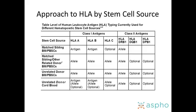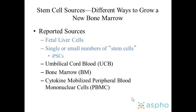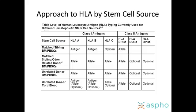This is a nice slide to help you understand what people are doing nowadays in order to type different types of donors. So for a matched sibling transplant, whether you're doing bone marrow or peripheral blood stem cells, many labs actually, I say allele level here, and just to remind you, allele level is DNA-based typing, and antigen level is an older method where we're looking essentially at the protein with a serological type test. Antigen testing is still done by some labs. It's a very quick turnaround, and in some cases it's inexpensive.